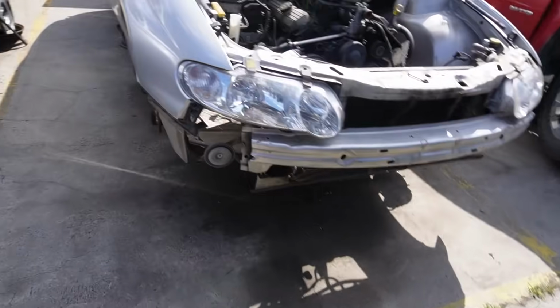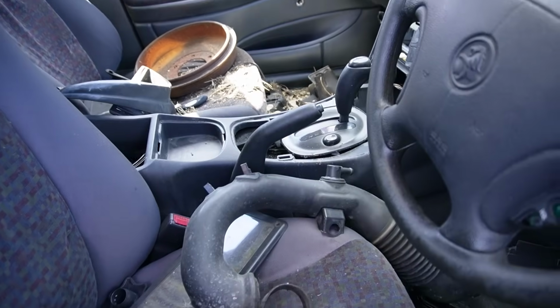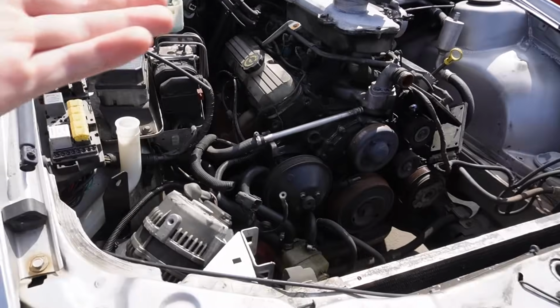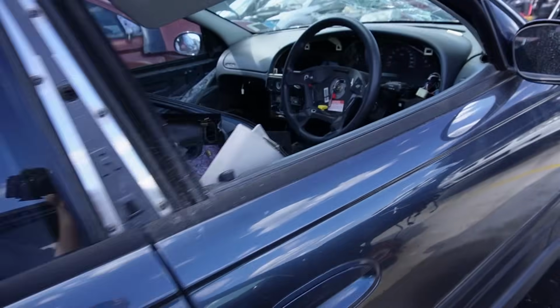Here we go, VX Commodore, if I'm not mistaken. This is probably the most commonly equipped VT Commodore. Has the 4-speed 4L60E and the Ecotec 3.8, the Mang Mang, as everyone knows. And here we have another one, and another one.